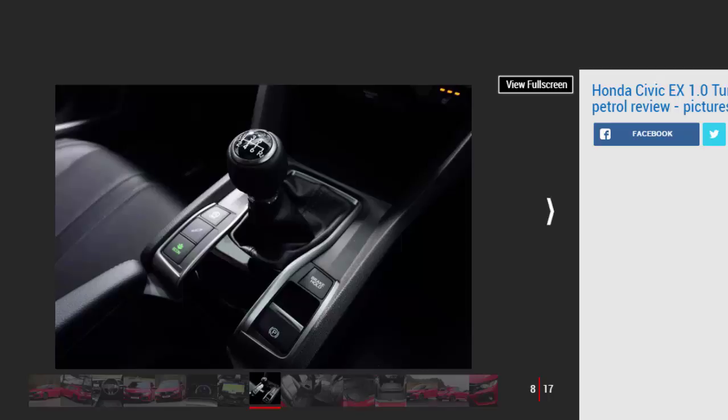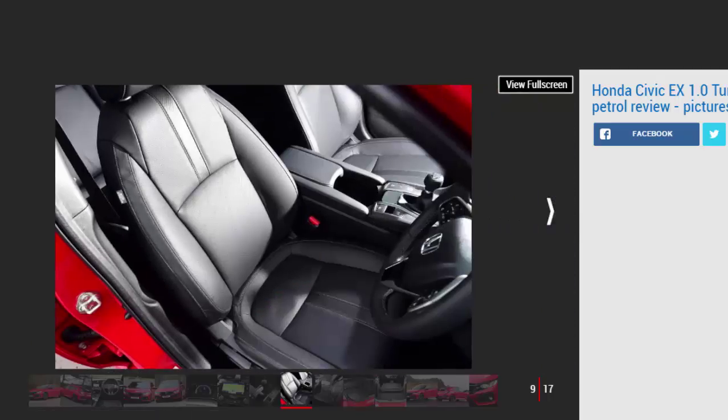The noisy engine settles down to a distant hum at a 70 miles per hour cruise, while wind noise is actually slightly better suppressed than in the upmarket Golf. This relaxed feeling is bolstered by the X's generous kit count, which extends to leather trim, heated seats, keyless entry, a panoramic roof, sat nav and an 11-speaker stereo.